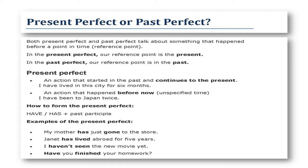How to form the present perfect. Have or has plus past participle. Examples of the present perfect. My mother has just gone to the store. Janet has lived abroad for 5 years. I haven't seen the new movie yet. Have you finished your homework?